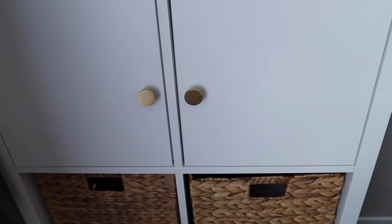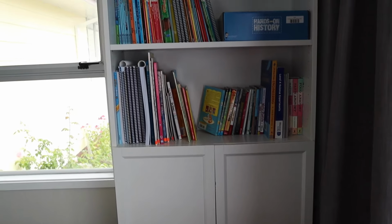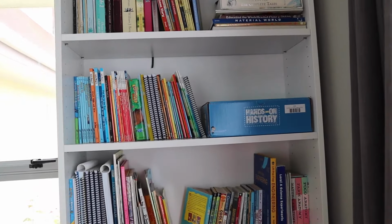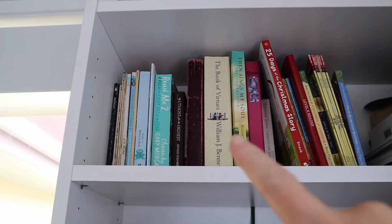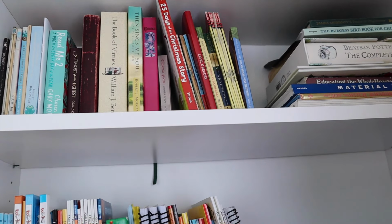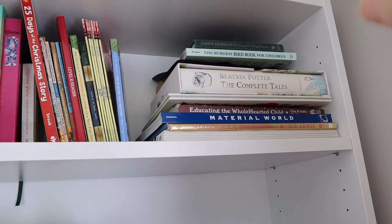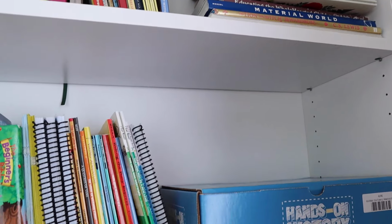So I'll turn you around. Now ignore this lamp here because it needs to be gotten rid of, but it's just been sitting there. This is the bookcase where I keep all of our readers that we're using. So up there are poetry books mainly. There's some hymn study stuff there and a Book of Virtues. And then I've got some early readers up there in case I want to pull for my kids. These are just reference books, and if I want to read a chapter book, I've got a couple up there that I might want to pull from and read to the kids randomly.